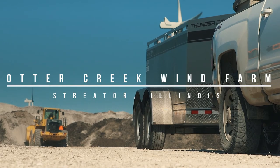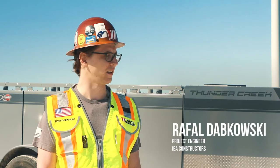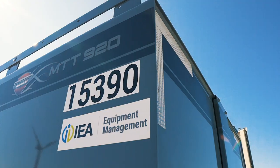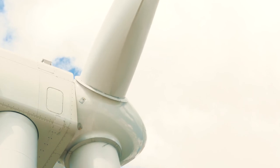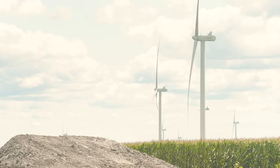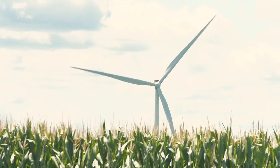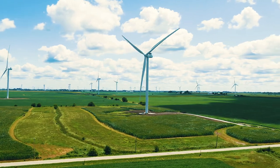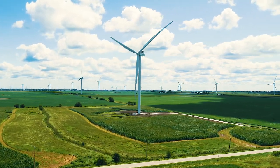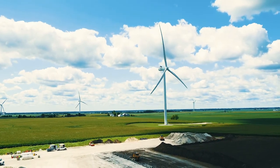My name is Rafael Dabkowski. I'm a project engineer at IEA Constructors. We're here at the Otter Creek Wind Farm. IEA is basically a national company. We're all over the US. We've got many divisions. We've done gas turbines, wind, solar. It's 42 turbines. There are four V126 turbines, and the rest are V136 turbines.